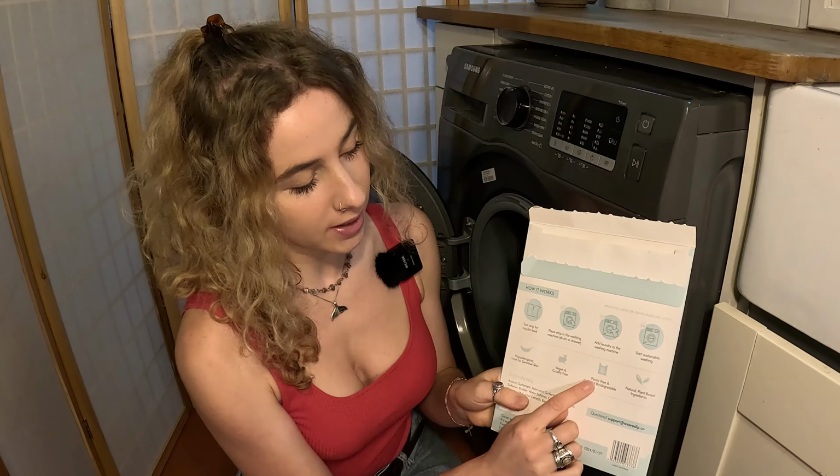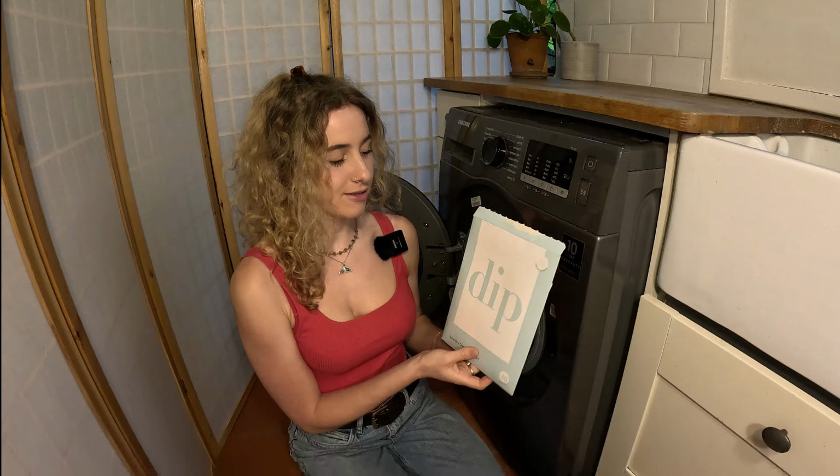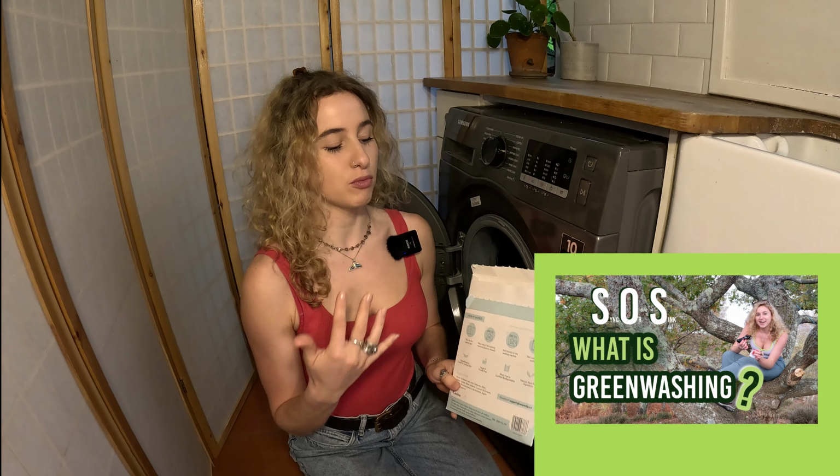You'd maybe use just about this much for a hand wash. And you literally just put it in your wash with your clothes. And you can see that it is vegan and cruelty-free, plastic-free, biodegradable, and natural and plant-based ingredients. So it's a really, really good switch to make. And even milkmen are delivering these now. Yes, there can be greenwashing, but this seems like a really genuine company, and there are other alternatives out there. But yeah, you do need to be careful of greenwashing.